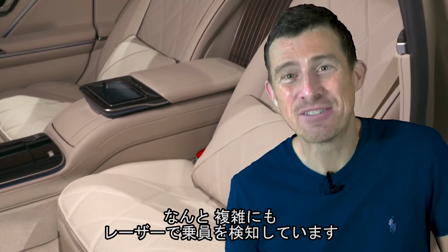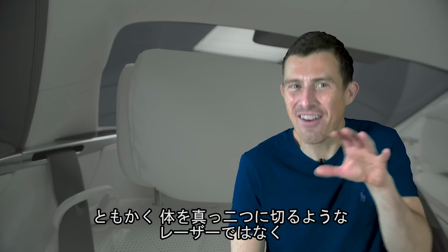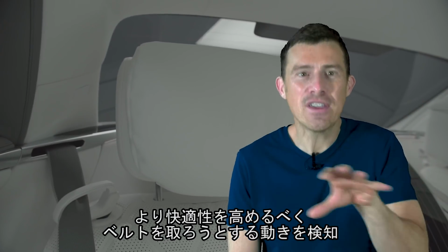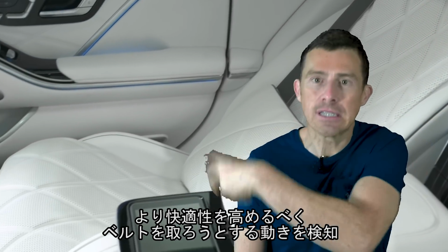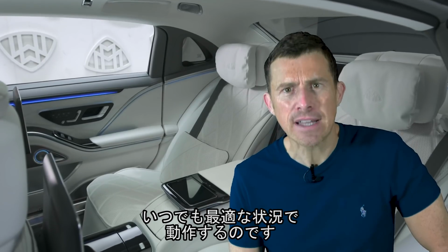complicated than that. They use lasers in the roof to constantly scan your body. Lasers. Why? Anyway, they're not the kind that can fix your cataract or cut you in half. They wait for you to get comfortable, and then they can detect when you start reaching for the seatbelt, and they tell the car to automatically hand it to you immediately at the perfect time.